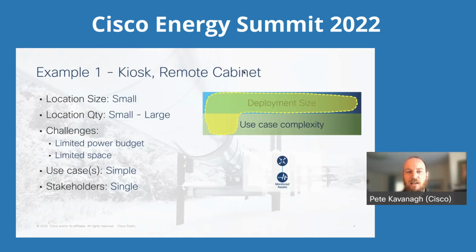So if we take maybe a starting example, something like a smaller kiosk, the location size itself is going to be small. The quantity of them, though, could be a handful, but it could scale to thousands and thousands of these sites. Challenges we often see here are limited power budget, maybe even it has to be solar powered, and limited space. We can't have a whole 6 foot high, 19-inch rack of stuff, right? It has to be small. In general, though, the use cases are simple and the stakeholders are single. So there's really one stakeholder, one department that cares about this and has to make it happen. And maybe we're monitoring one or a small number of assets. So simple, but maybe where there's lots of these going on.